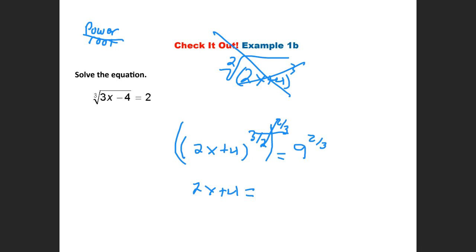Let's redo this problem with a different number here, all right? Because let's pretend it was 8 instead. It wasn't a 9, it was an 8, okay? Because now 8 to the 2/3 does work out. No, don't get your calculator. You should be able to do this in your head.